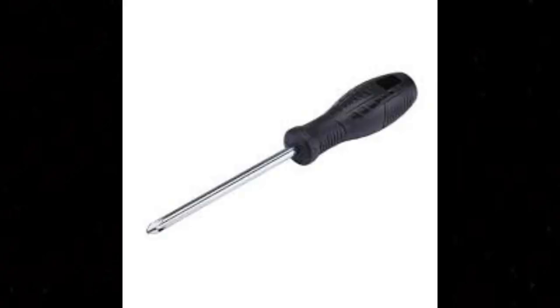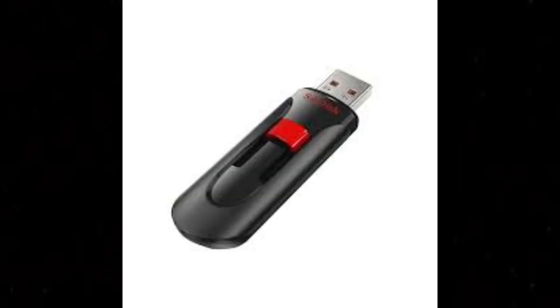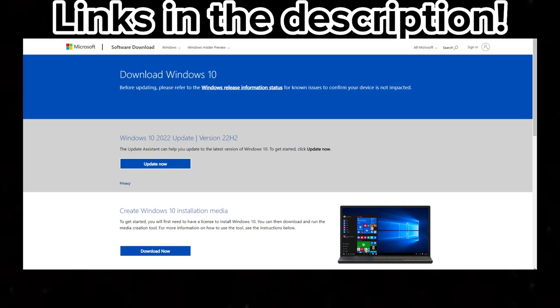Another thing is to make sure that you have a screwdriver and also your Windows 10 or 11 installation. You can get that by making a media creation tool with a spare laptop or something like that. And just make sure you're prepared.